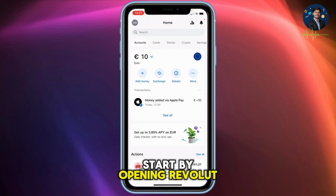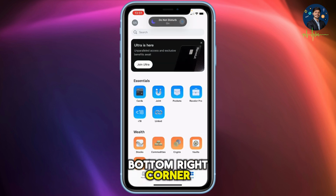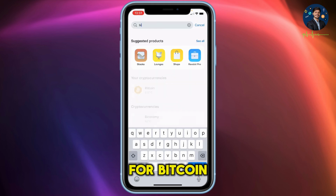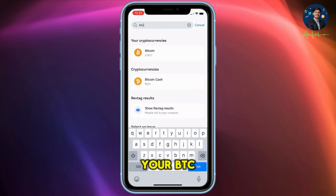Start by opening Revolut, tap Hub in the bottom right corner. Under the Wealth section, choose crypto from the options. Search for Bitcoin, then tap to open your BTC wallet.